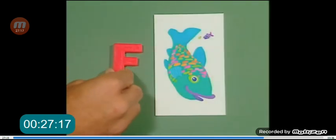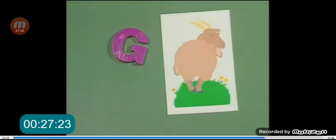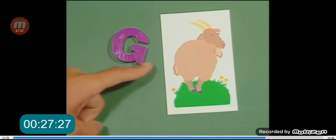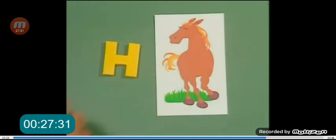Do you see this blue elephant? The letter is E. E is for elephant. F is for fish. Goat begins with G. H. Horse.